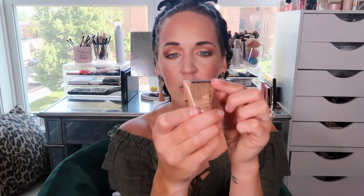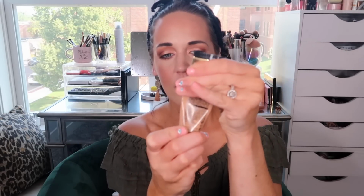All right, next up, this one has been in for a few months now. This is the YSL Touche Eclat All-in-One Glow foundation. When I pulled this in, there was still quite a bit of product left. I was right here. I feel like I didn't mark this last month because I know this has been in for a few months now, but I am, by my best assumption, about right here now. There's still a little bit of product up here that could get smushed down.